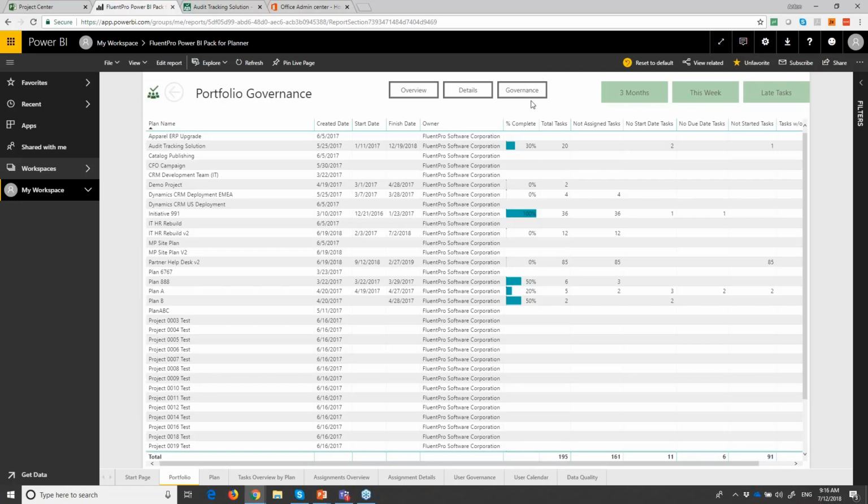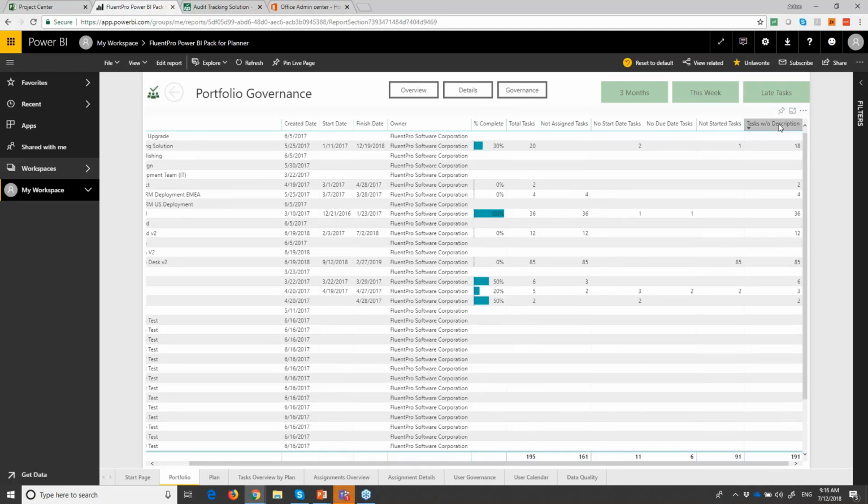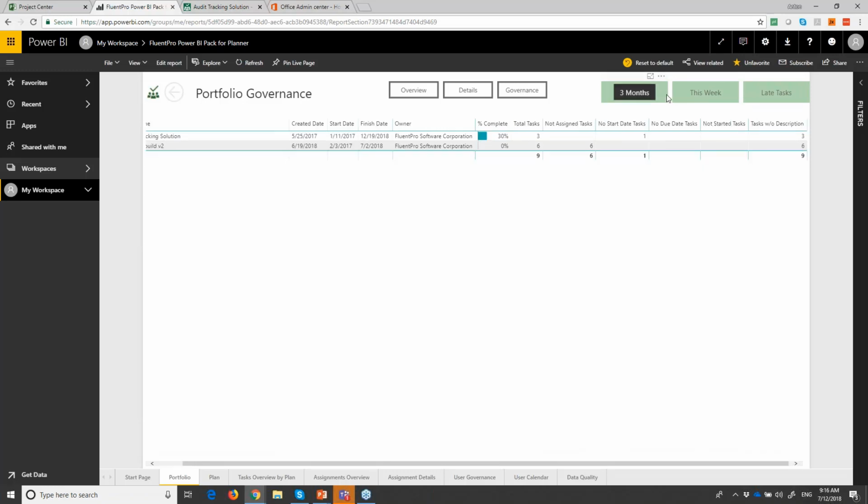I can do the same with governance, which runs the same data and checks the same data, but it also checks some additional attributes, like tasks without description. So maybe how does the user know what to do if the task has no description? At the same time, we added several quick filters here. You can apply those filters and see information.